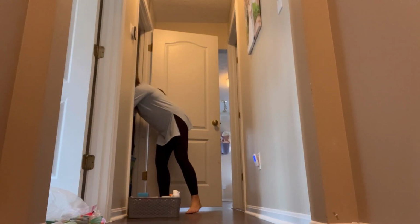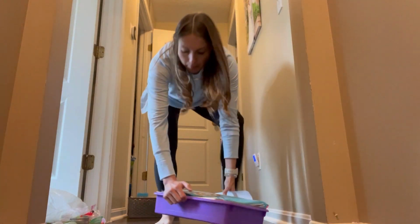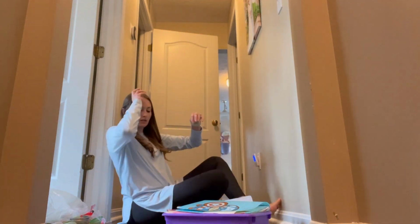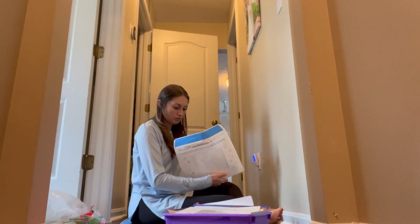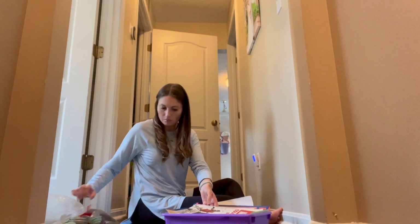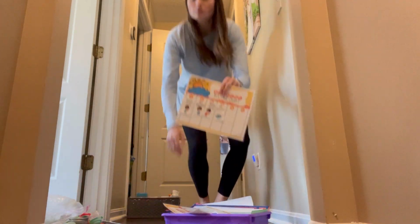The next bin I will be going through is filled with all kinds of papers. So sometimes this is the papers that come home from school, or just other little flyers or papers that we get from sports that I feel like are important, and I just end up tossing them into this basket. So I'm going to go through and see what I actually need and what I can get rid of.